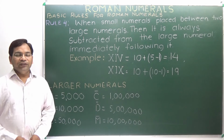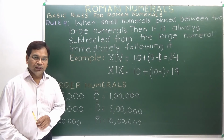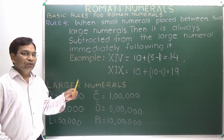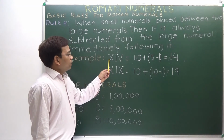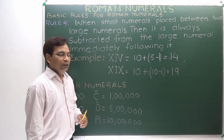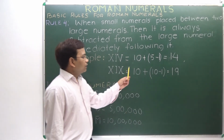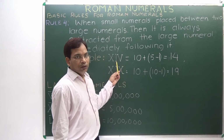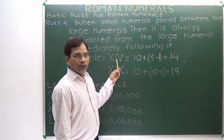Rule 4 states that when a small numeral is placed between two large numerals, then it is always subtracted from the large numeral immediately following it. For example, here XIV, both X and V are larger numerals than the middle one, I, that is 1. It's 10, 5, 1. So it can be written as 10 plus, in brackets, 5 minus 1. So 1 should be subtracted from the immediately following larger Roman numeral.